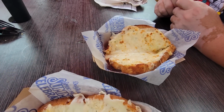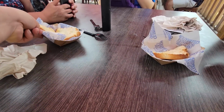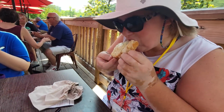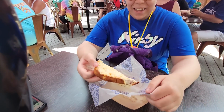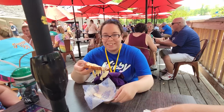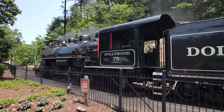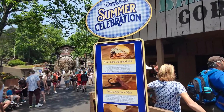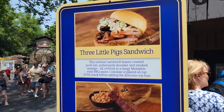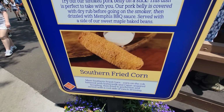It's kind of like a French bread pizza, mm-hmm, with some cheese. Go ahead, Denise. Grab one. Oh, it's stuck to the paper. Ah, it is. It's stuck to the paper. Oh, yeah. What do you think? It's good. So over here at Miss Lillian's Barbecue Corner, they have some treats. They have the three little pigs sandwich. They have a pork belly on a stick and a southern fried corn.